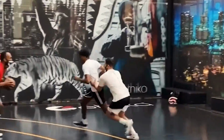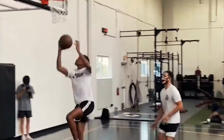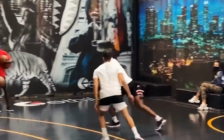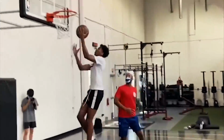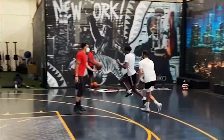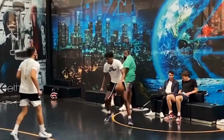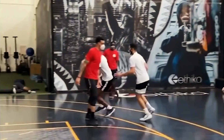Today, we'll be going through some of the biggest names in the 2021 NBA draft, and we'll be comparing them to the players that they resemble the most in the NBA. Now, player comparisons don't necessarily mean that they will be as good as the players they're compared to, it just means that in terms of the way they play, they have similar tendencies.